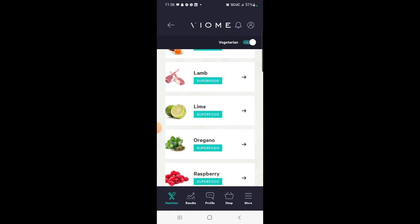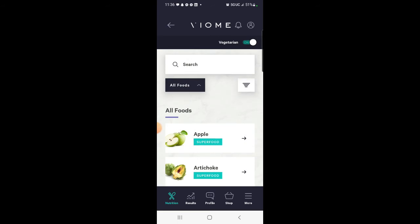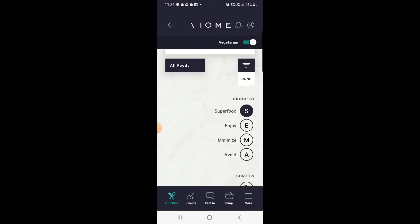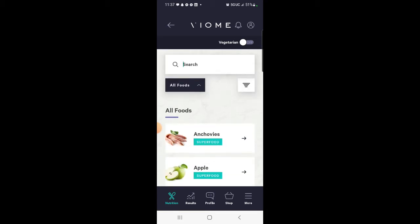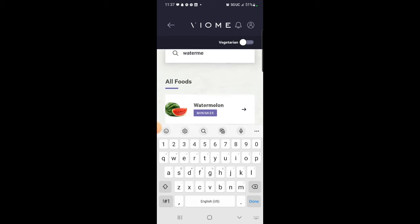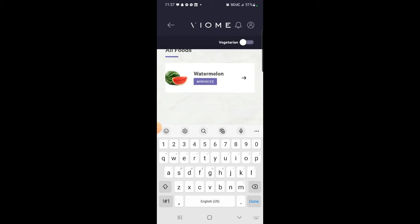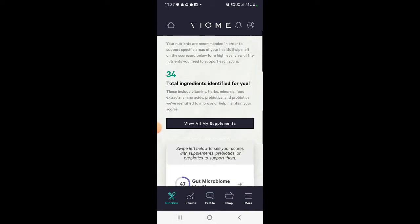And you can set your foods to vegetarian if you want, to exclude all of the meat if you want to eat a vegetarian diet, and you can filter out like your superfoods, enjoy, minimize. So I like that. And if there's something specific that you're not sure about, you can just search the food also. I like that. So you can just search, like, let's say you're not sure about watermelon. You can look up watermelon and you can see where it falls for you. Minimize watermelon. So this is the app. I think it's pretty cool, very easy to use and user friendly.